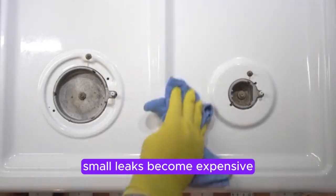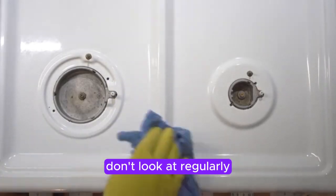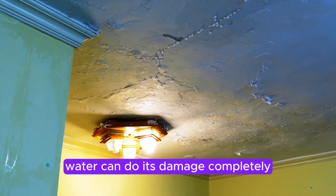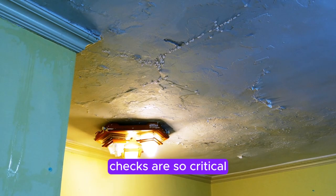One of the biggest reasons small leaks become expensive disasters is that most damage happens in places we simply don't look at regularly. Behind walls, under floors, above ceilings, and inside crawl spaces, water can do its damage completely out of sight. This is why regular home maintenance checks are so critical.